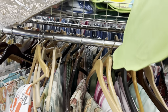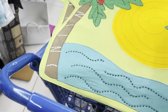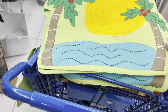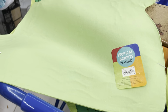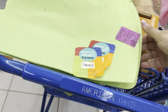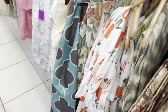I know these are so crazy Florida, but aren't they adorable? Look at this. I think this is so cute. Tropical placemats. They were originally $5.99 at Kohl's, which they want here for $2.99. Well, it'd be hard to wash. All the beads would come out. But that was kind of cute.